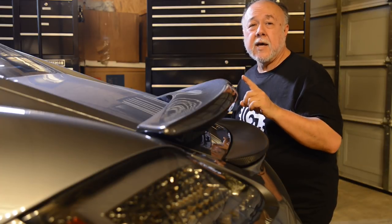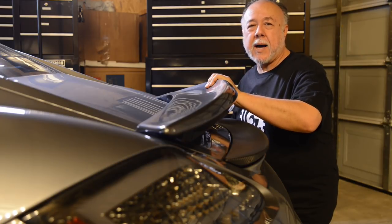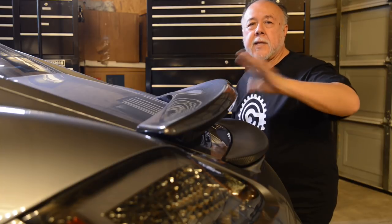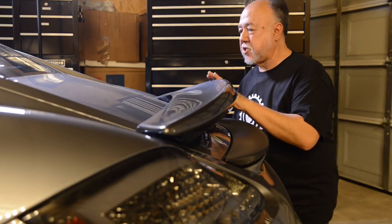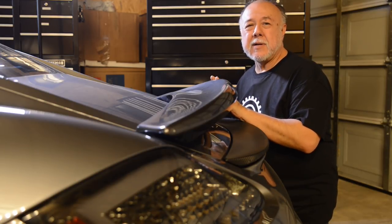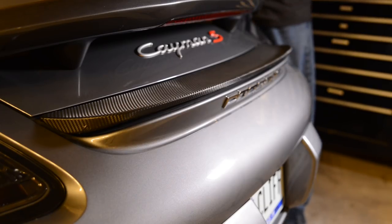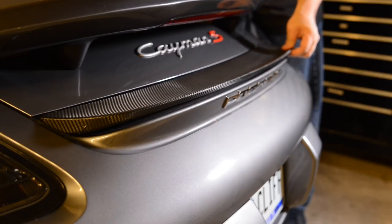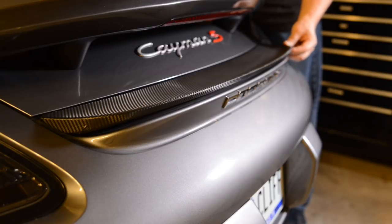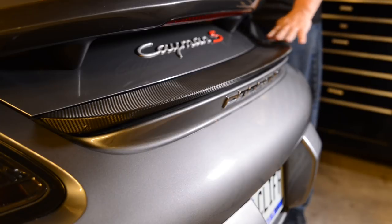Now, as much as I love some parts of this car, this is the piece I absolutely despise. This wing completely destroys the flow of the Cayman's body. I mean, this is an atrocity that needs to go as quickly as possible. Now, like I was saying before, owner number three had a carbon fiber fetish. He wrapped the rear spoiler in some sort of cheap carbon fiber looking vinyl. It's peeling off. It's a really poor job of wrapping it.